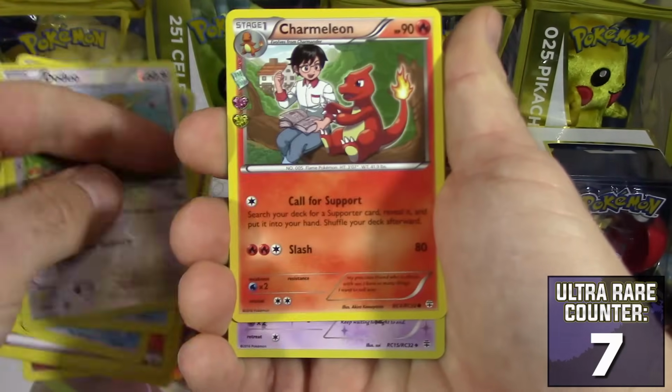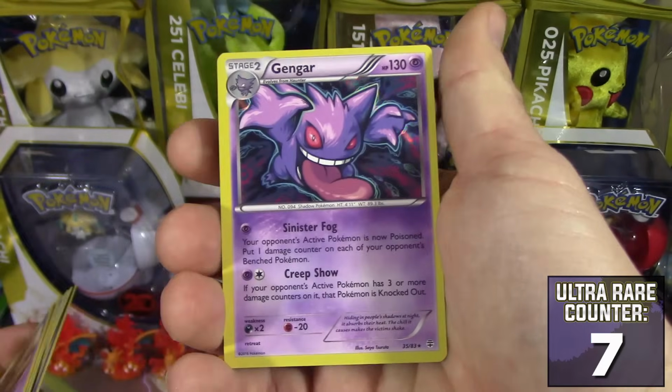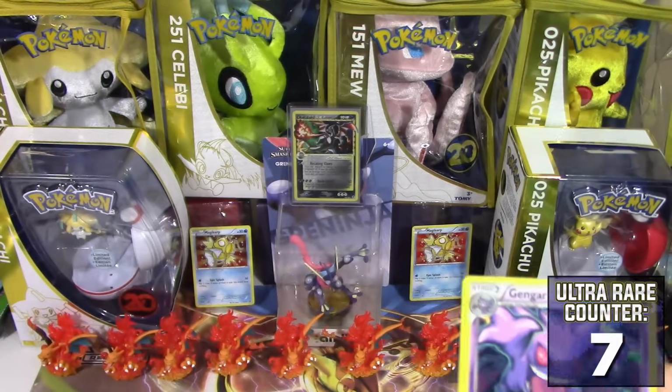All right, we got a Reverse Doduo, Charmeleon, Meowstic, and another Gengar Holo. That's pretty cool.